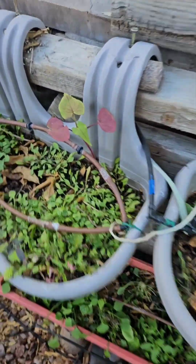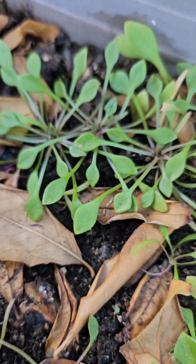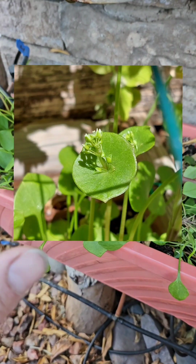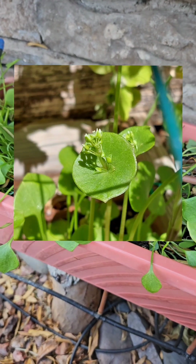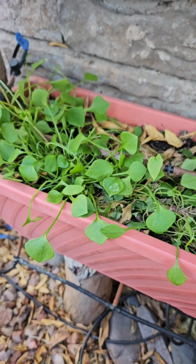So this is what they look like when they're tiny. If you're trying to identify them coming up, that's what they look like. When they get a little bit bigger, they look like this. And when they are mature, they look much different. They have like a little satellite dish. And then they give seeds, but you want to eat them before they're at that point. I think it's pretty cool.